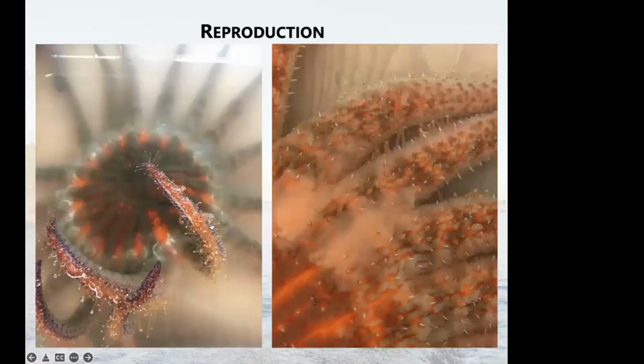Yeah, so the next step is reproduction. So to the left, we have Clooney, which is a spawning male, and to the right, we have Charlotte, which is a spawning female. We can't tell if they're males or females until they've spawned, or unless you test for their reproductive gametes. And there's multiple ways to do that.